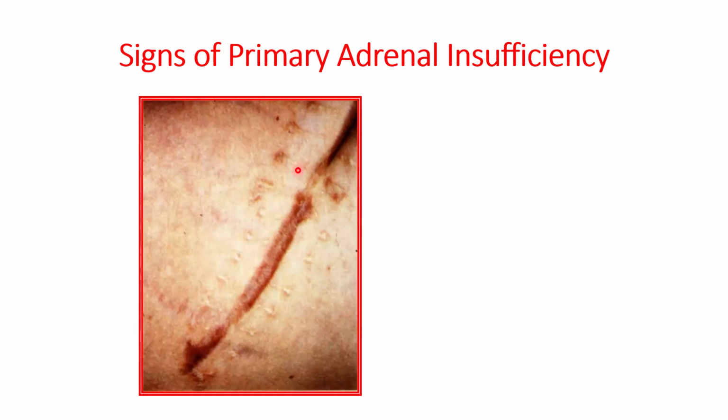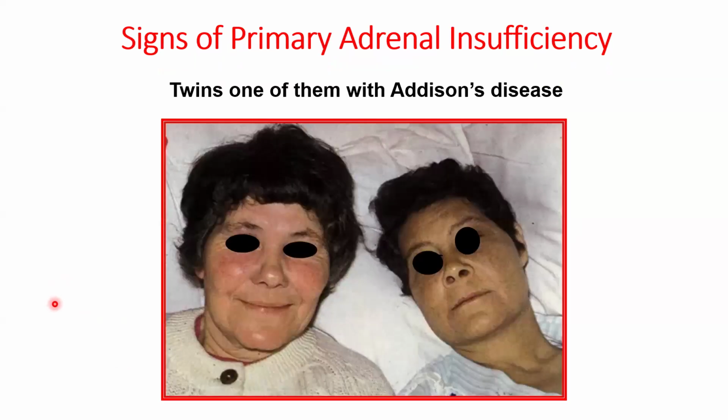You know that scars of surgery may have different colors depending on the age of the scar. Immediately after surgery, it is pink to red in color, and then the color fades away bit by bit until it becomes almost skin color. But here you notice that this is the normal skin, but the scar becomes dark brown in color. And this irritates ladies. They come running, okay? So, hyperpigmented surgical scar.